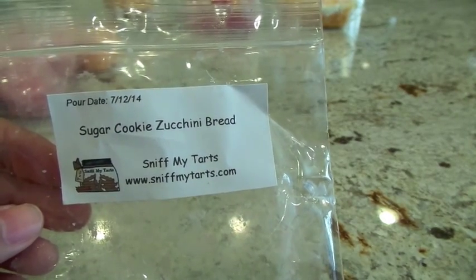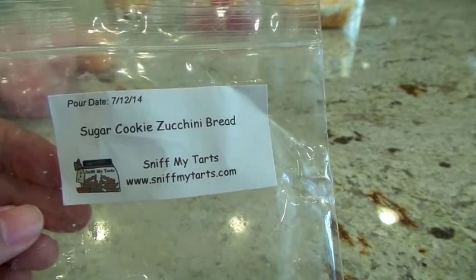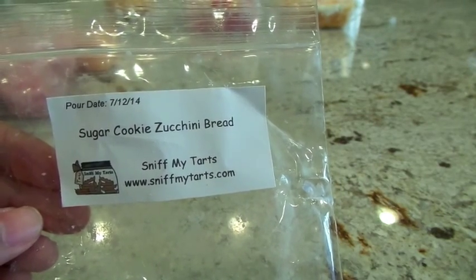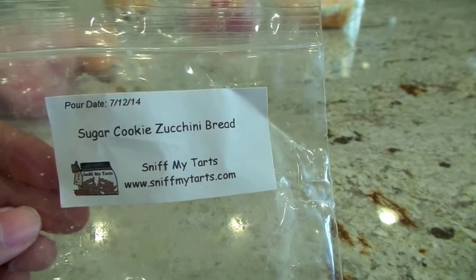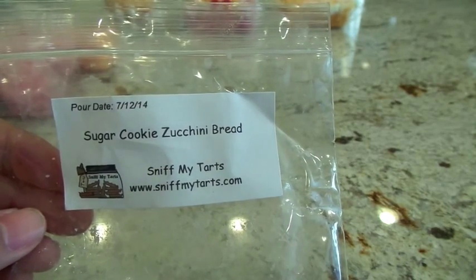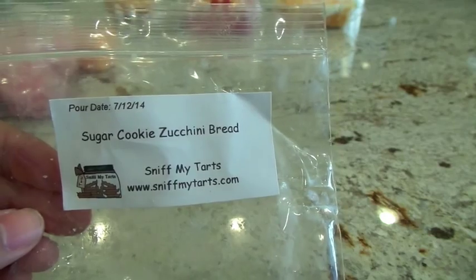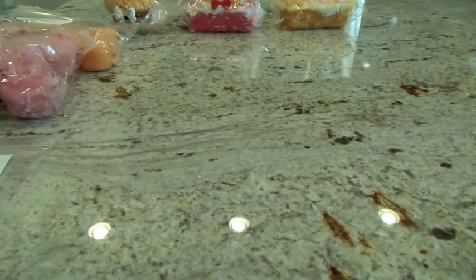I like this one. They blend together really well too. It just smells like a zucchini cookie. It's extremely sweet, very, very sweet, but it's sweet in a more in-your-face kind of way. The zucchini cream and the buttercream zucchini were more of a creamy sweet scent. This is more of an in-your-face sweet scent. I don't know if that's making any sense, but I can tell the difference between the other ones.